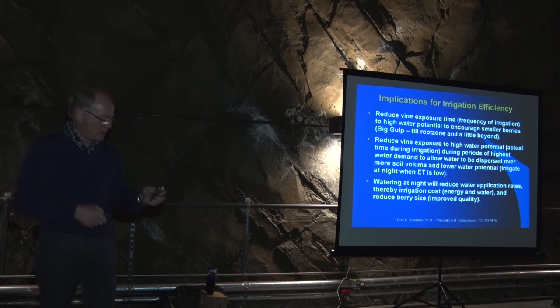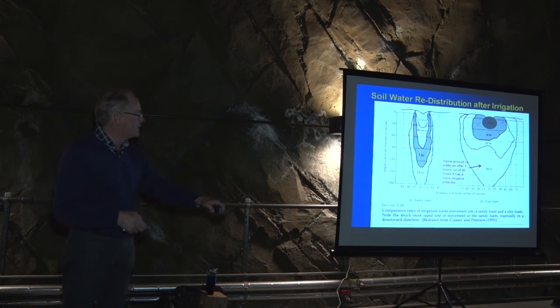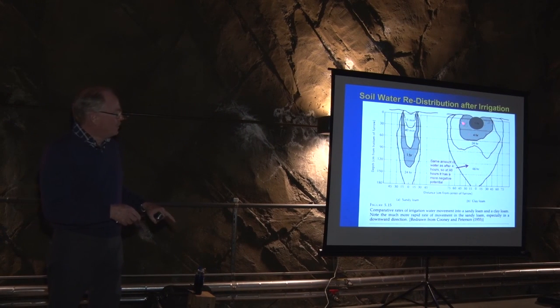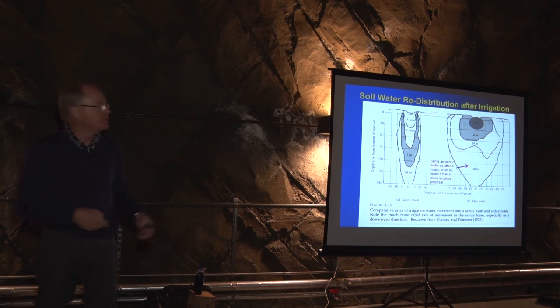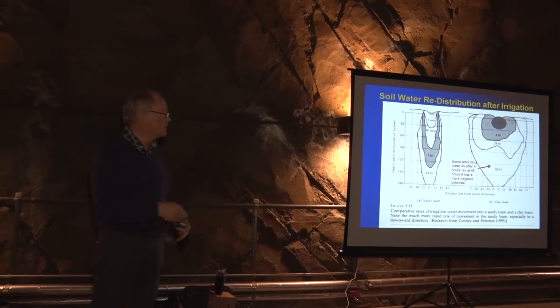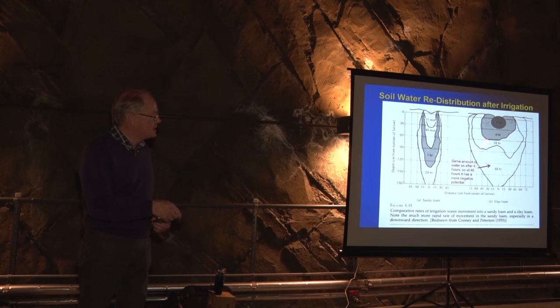So remember that, let me go to this one, I think it's this one, right? There we go. So going back to this diagram, if you add a gallon and you water at, say, 11 o'clock in the afternoon, when the demand is high, it's going to use a lot of that water. If you water it at 6 o'clock at night or 8 o'clock at night, when the demand is not that high, because you have lower evapotranspiration potential, because the temperatures are so much lower, you're going to allow that water to dissipate out into a bigger wetting zone. And it's the same gallon.